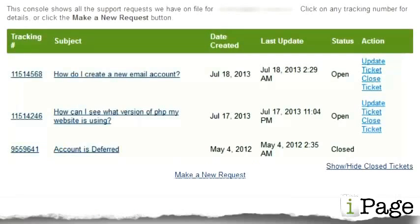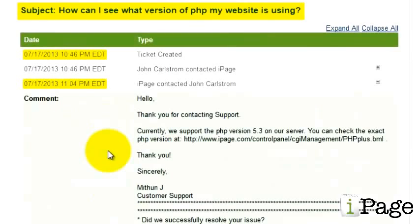Now we're going to test iPage's support. The first thing I'm going to do is see how long it takes iPage to respond to support tickets. And I've already sent iPage 2 support tickets. The first ticket I sent on July 17th, and I asked, how can I see what version of PHP my website is using? I submitted this ticket at 10:46 p.m. and they responded at 11:04 p.m. So for this ticket, it took them 18 minutes to respond.